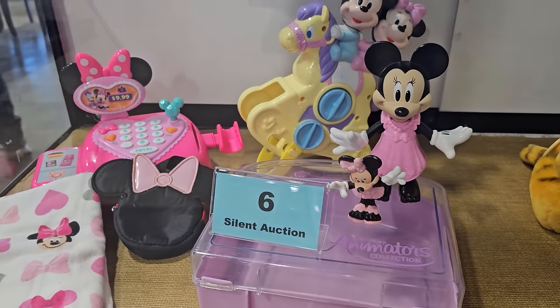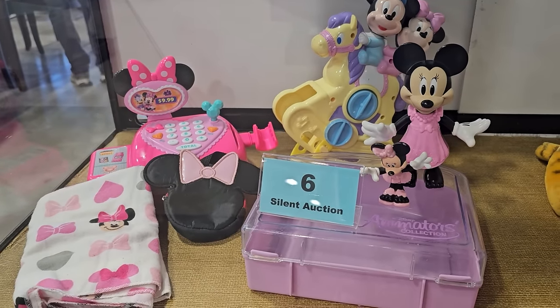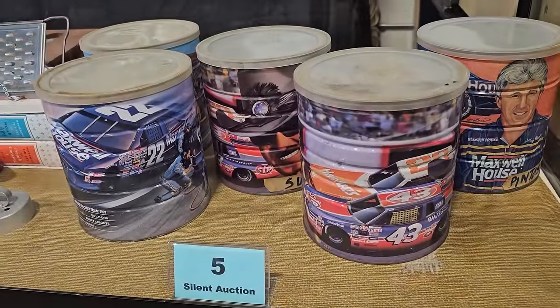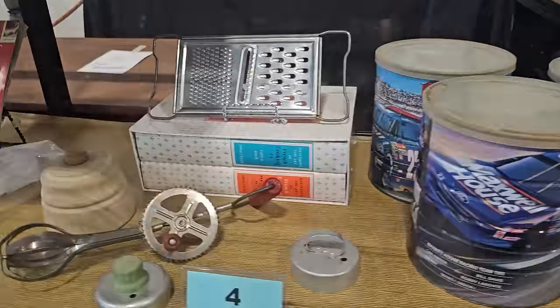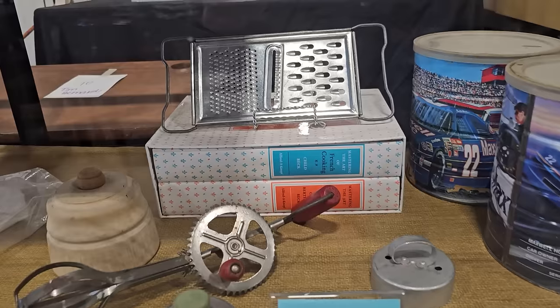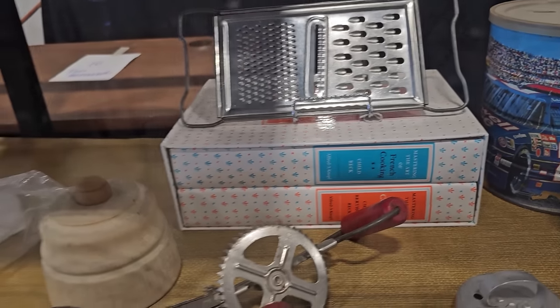I don't know. And number 6 is a Mickey and Minnie collection. I'll see a little cash register, a little receiving blanket, a purse. You know somebody loved that. Number 5 is a set of 5 Maxwell House NASCAR 10s. I don't know. Maybe a gift for that friend who has everything. And number 4 is a kitchen collection. And they've got the Julia Child cookbooks back there. And it's Mastering the Art of French Cooking. Ooh la la, that might be fun.